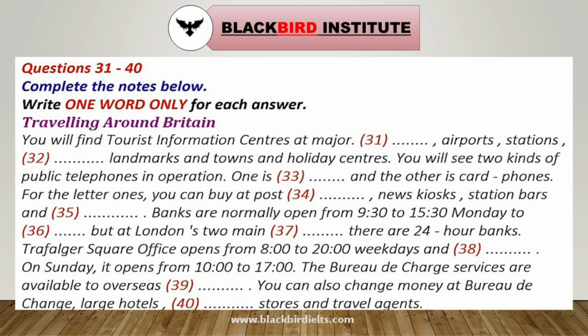The Bureau de Change services are available to overseas visitors. Visitors can change their money there. You can also change money at Bureau de Change, large hotels, department stores, and travel agents. Be sure to check in advance the rate of exchange and the commission charged, as these vary considerably. Wherever possible, you are advised to use a bank or Bureau de Change which conforms to the BTA Code of Conduct. In most cases, this is indicated by display of the code.